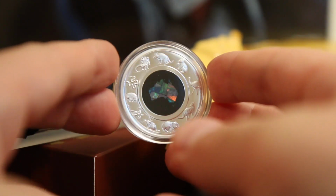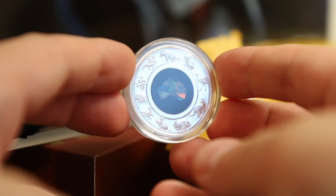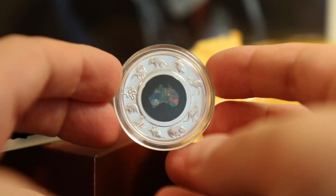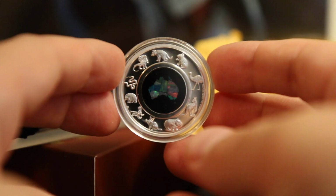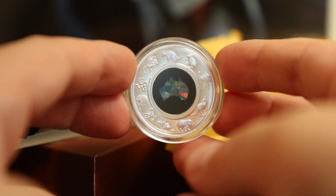A couple days after I bought it from my source on eBay, I think they're going for $130 after that, and the price was just astronomically high. So I'm glad I purchased some when I did.